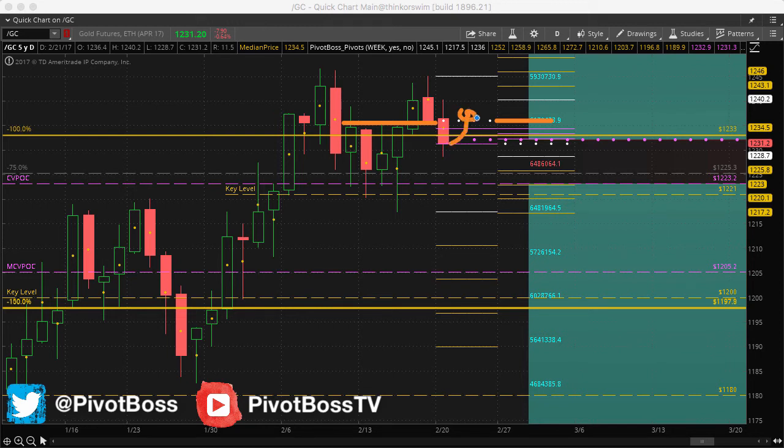Price is going to have to start getting back above that zone to start squeezing toward that next target. Once we start pushing back to the upside, 1263 is our next major target. So right now, this is the midpoint of the previous range. That's going to be the key level to watch. Here's composite value has just shifted up right now to 1232s.